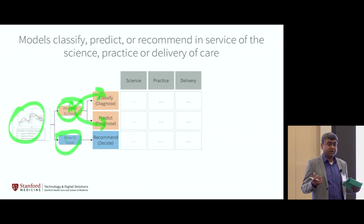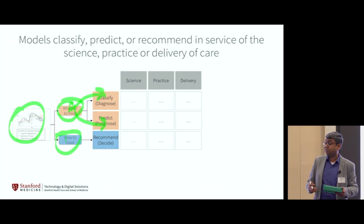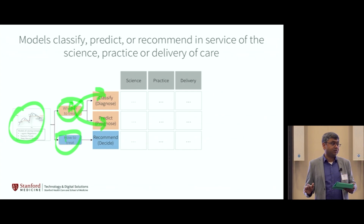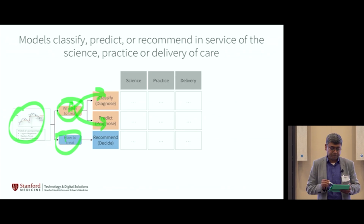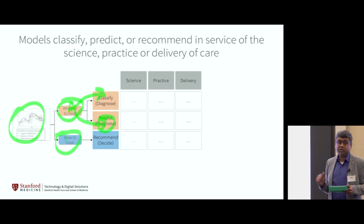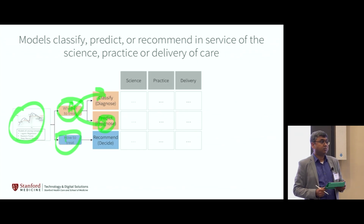Same thing for sepsis. You might hear about sepsis predictors. There's no such thing as a sepsis predictor. It's the patient has sepsis and we don't yet know. It's a classifier. There are a few things we can predict: 10-year risk of a heart attack, risk of dying in a year, risk of needing some procedure, risk of recurrence of a cancer. There are things we can predict.